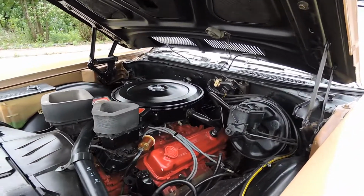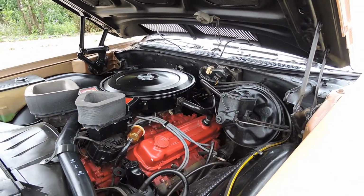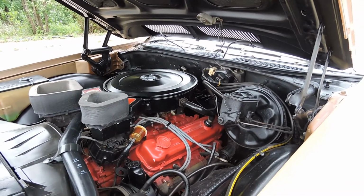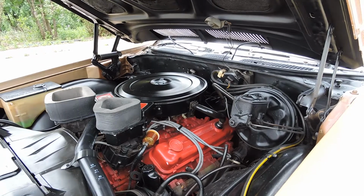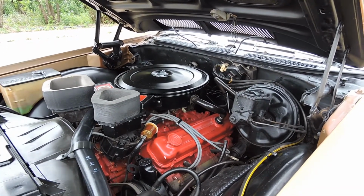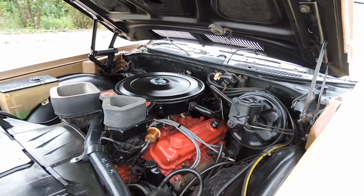As far as the engine goes, plug wires look good on it. We put new spark plugs in it. We hooked up a manual choke for it. Just gave it a good tune-up and went through things. As far as the options, it does have power steering, power top, and power brakes.